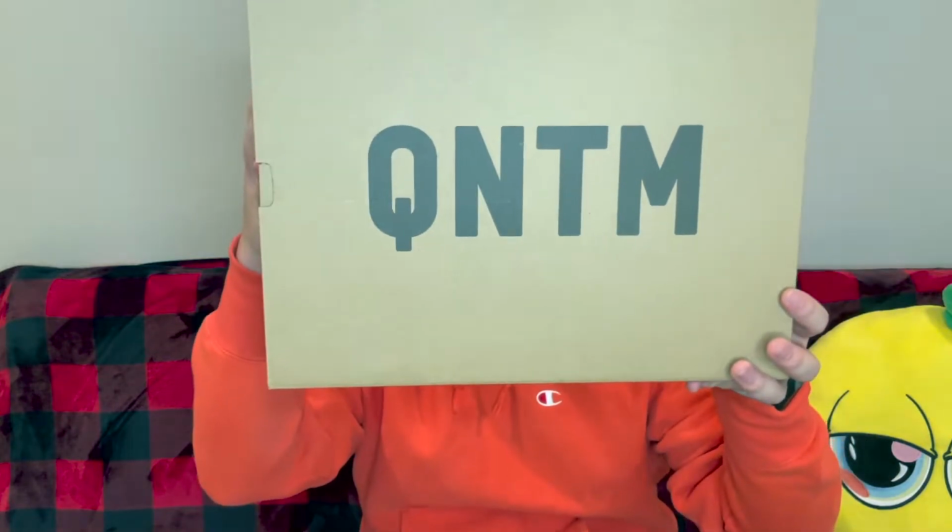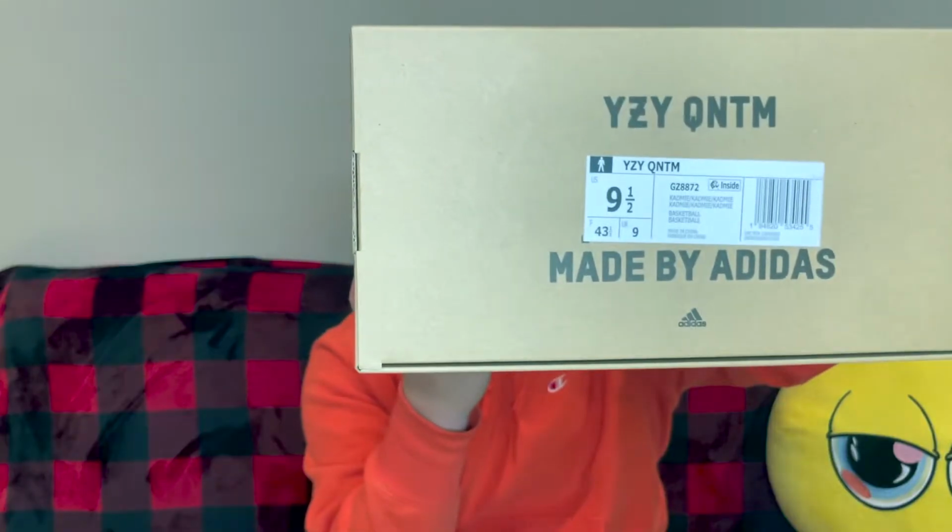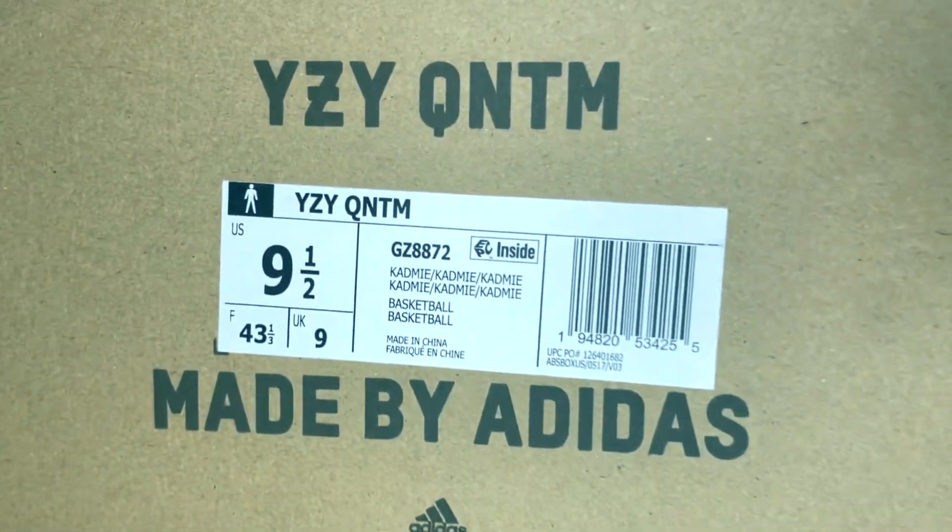What you guys came here for. Quantum on the box right there. Now, of course, for those who didn't know, there's the Quantum and then there's the basketball. These, of course, are not the basketball, as I say, Quantum on them. Size 9.5. And I'll get a little bit closer. The frozen blue colorway. Get them right out of the box. Talk a little bit about them.